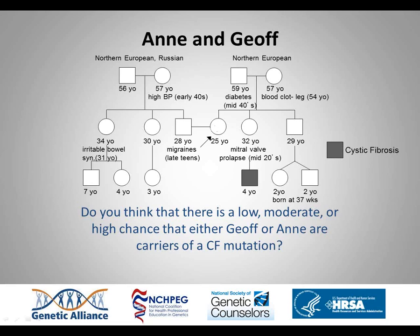Although a diagnosis of CF in one of their children may not change their pregnancy decisions, it still could be beneficial for Anne and Jeff to know the diagnosis as close to the birth of their children as possible, as the prognosis and management of CF is improved if interventions can be implemented early on. And many couples who would not change pregnancy decisions still express a desire to know what to expect if there's a genetic condition in the family. So this couple could be offered cystic fibrosis screening and or referred to a genetic specialist for additional counseling and evaluation.